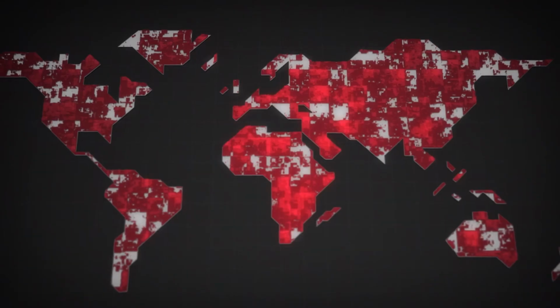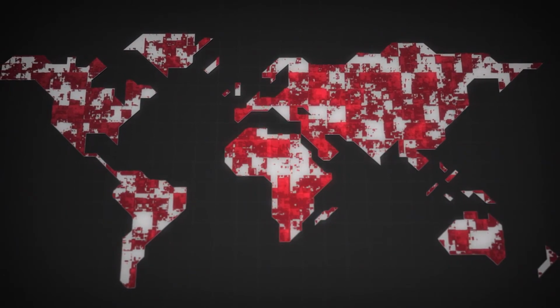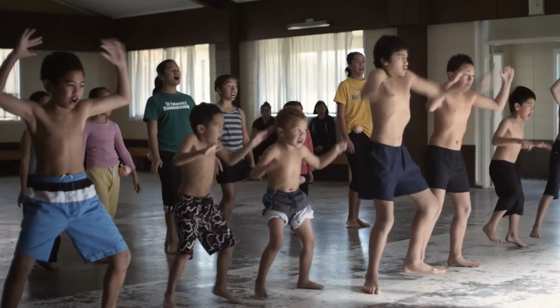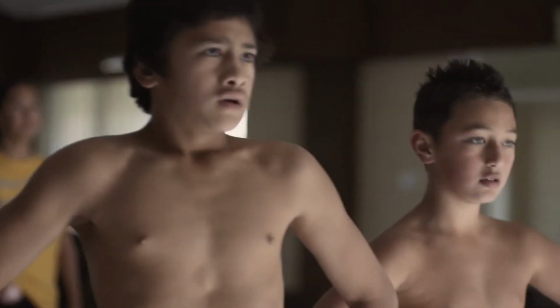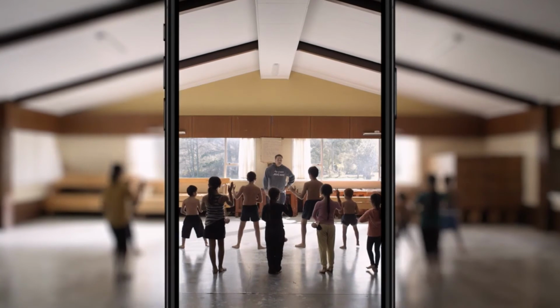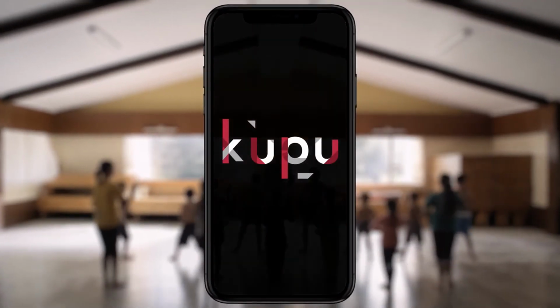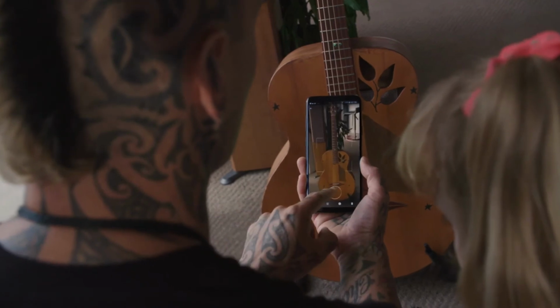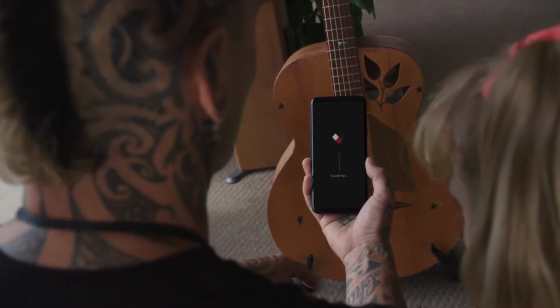Did you know that a language dies on average every 14 days? Our native language, Te Reo Māori, is under pressure, and the more help we can give it, the better. What if we could use the same smartphones that are hurting Indigenous languages to help make them stronger? Kupu is an app that translates the world around you into Te Reo Māori.